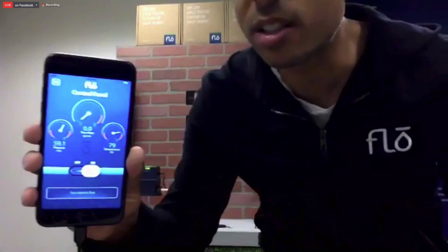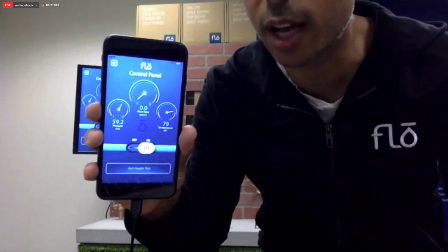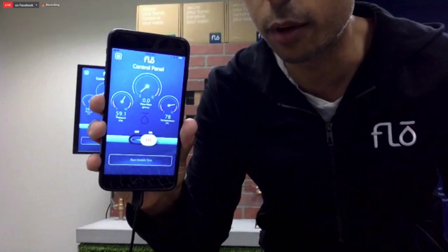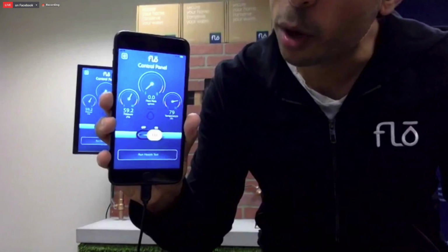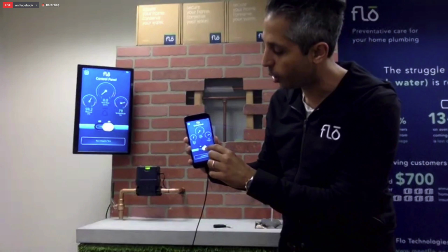The homeowner also has a dashboard, a control panel, if you will, to see in real time what the pressure is in the water system, the temperature, and the flow rate. And then you see the little button here to actually turn the water on and off.